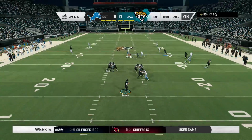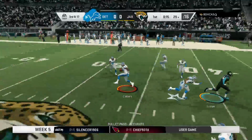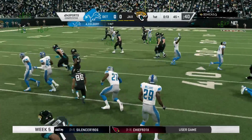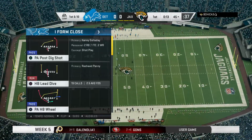3rd and long here for Rosen. Oh, a ball batted in the air, and now it's intercepted. Picked off at the 46. And he returns it into enemy territory down to the 45-yard line.